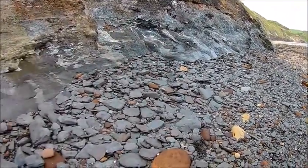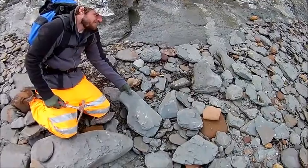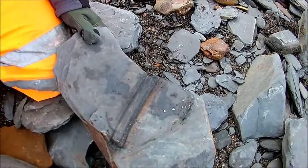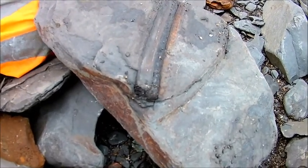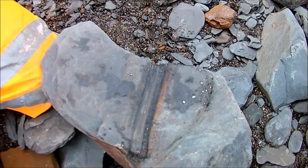So, never mind my knackered sea urchin, Mark's just found the best find of the day. We've been here about half an hour. He flicked this rock over, and there we go. Nice piece of rib. Well done, Mark, spot on. Thank you very much. So really good find. Oh, we're going to get more than that, but well done, Mark. Probably best thing you found.